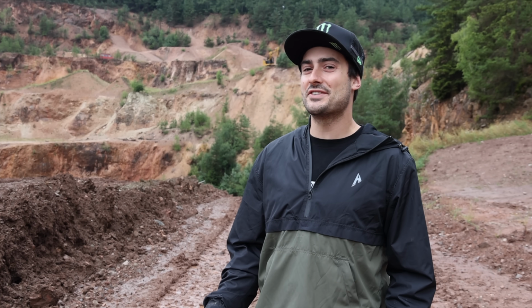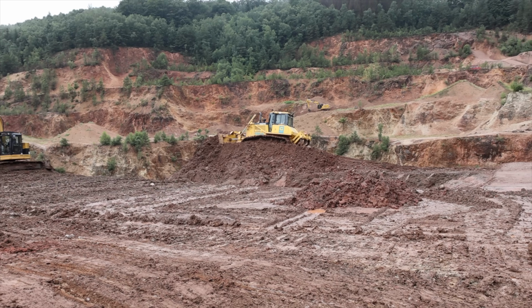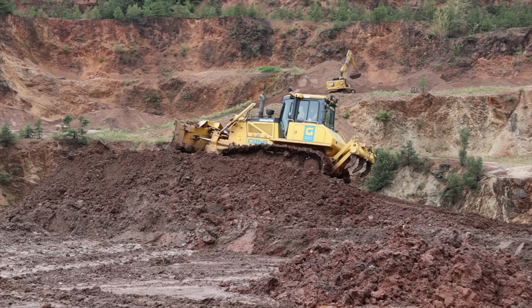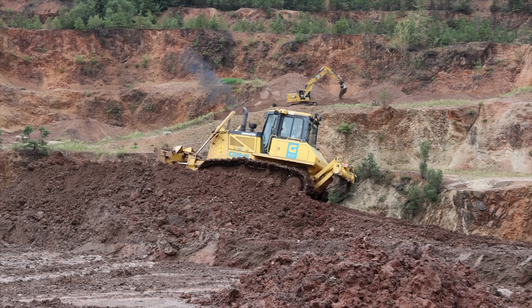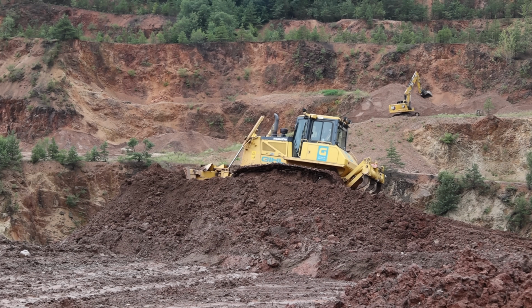So one other cool thing about obviously making massive mountain bike jumps in a quarry is that it is actually an active quarry. Trucks are dumping dirt in all the time, so we can just ask them where to dump it. And there's a dozer guy here just pushing dirt around full-time. That's his job, so we can ask him to push dirt where we'd like it. They're here anyway moving dirt, so we might as well use them to make mountain bike jumps. I think it's a great use of machines.